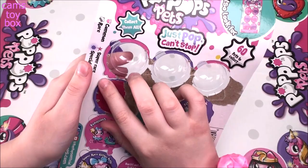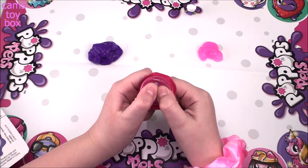I can actually see it already. It looks blue. All right, pop it. I want to see. Ooh. Oh, that one came right out.